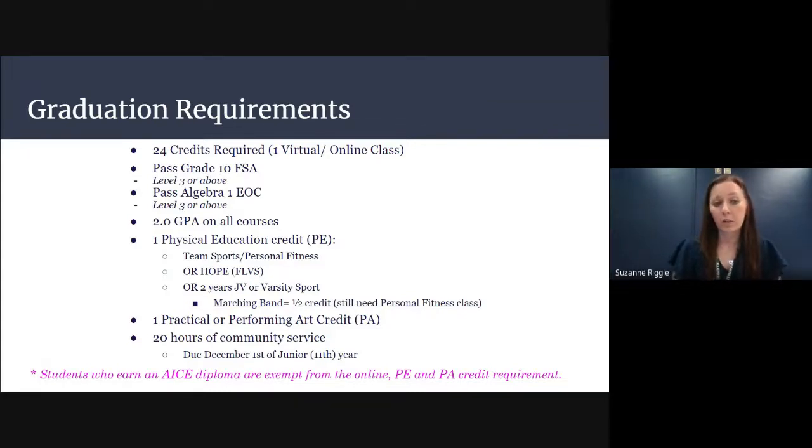They also need 1 credit of a practical or performing art credit to graduate, and then 20 hours of community service. And we ask students to turn that in by December 1st of their junior year. There are a few exceptions to this, one being the ACE diploma. Just keep in mind, if students are getting that ACE diploma, they are exempt from the online PE and art credit requirements.